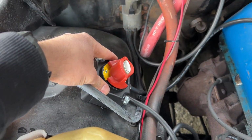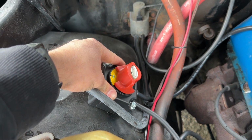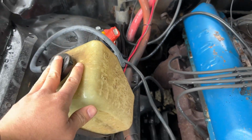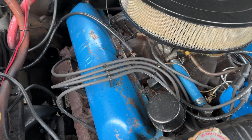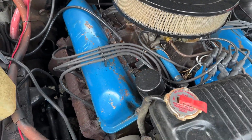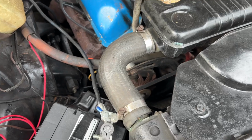Here we have battery disconnect. That's not stock. Definitely like to have that here though, so I'm glad that's in. Windshield washer fluid, battery, coolant, antifreeze, whatever you want to call it. Valve covers, big blue Ford. Alternator down there.